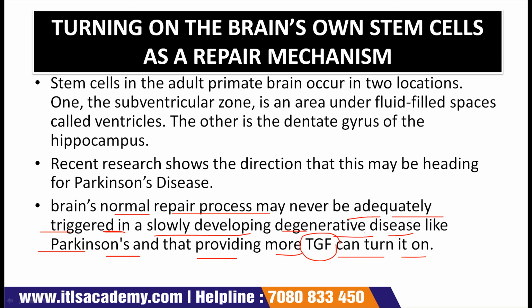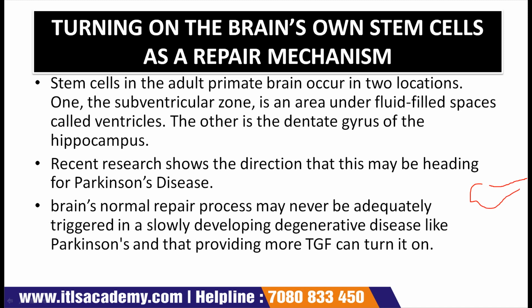What does this cause? This helped the stem cells that were present in the subventricular zone, as we have seen that stem cells are found in two locations. First one was the subventricular zone and next one was the hippocampus. So this TGF, this growth factor, causes the stem cells in the subventricular zone to proliferate for several days. The stem cells of the subventricular zone, these stem cells, proliferated for several days.